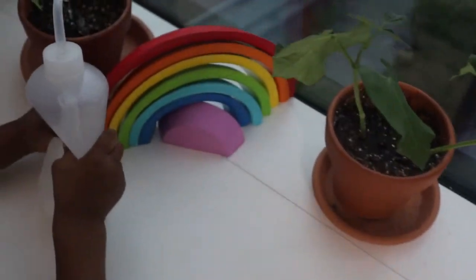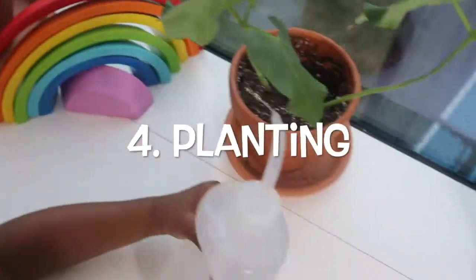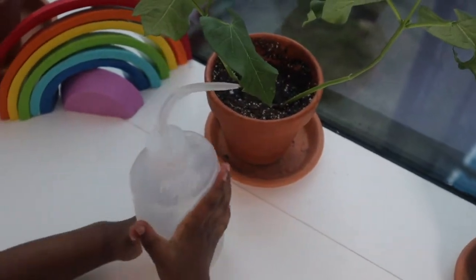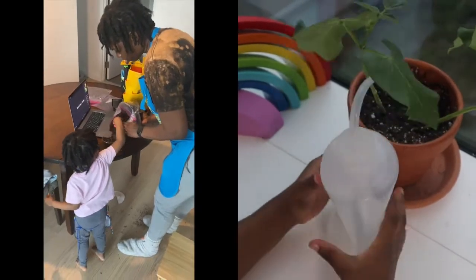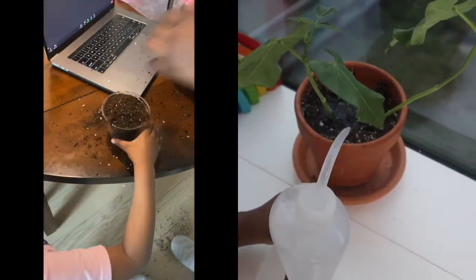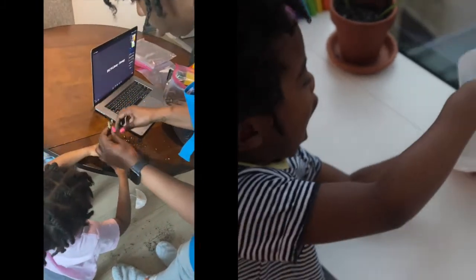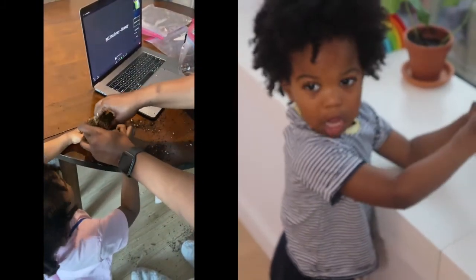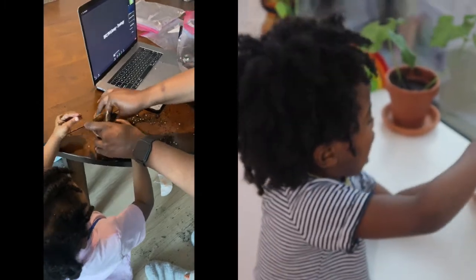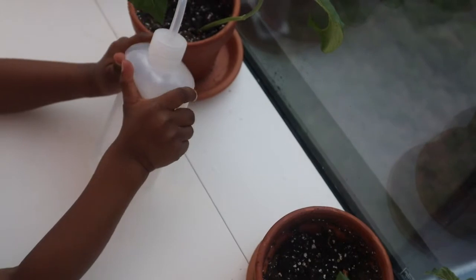The next activity that we love to do, and it's actually a newly found love of mine, is planting. It started off with us joining this virtual gardening club over the pandemic, and ever since then we've just been taking a liking to it. So Kyrie has his own plants that he is responsible for. They sit in his room. He has to water them daily, and this is something that will keep your child occupied.